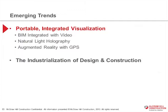Well, let me share with you now some of our thoughts in terms of things that we're seeing that we believe are going to be interesting trends that will be affecting everybody. And I'm just going to touch on a couple today. The first one's about visualization. Obviously, with BIM, we've been able to do incredible amounts of very powerful visualization, but it has largely been on a computer screen in an office somewhere.